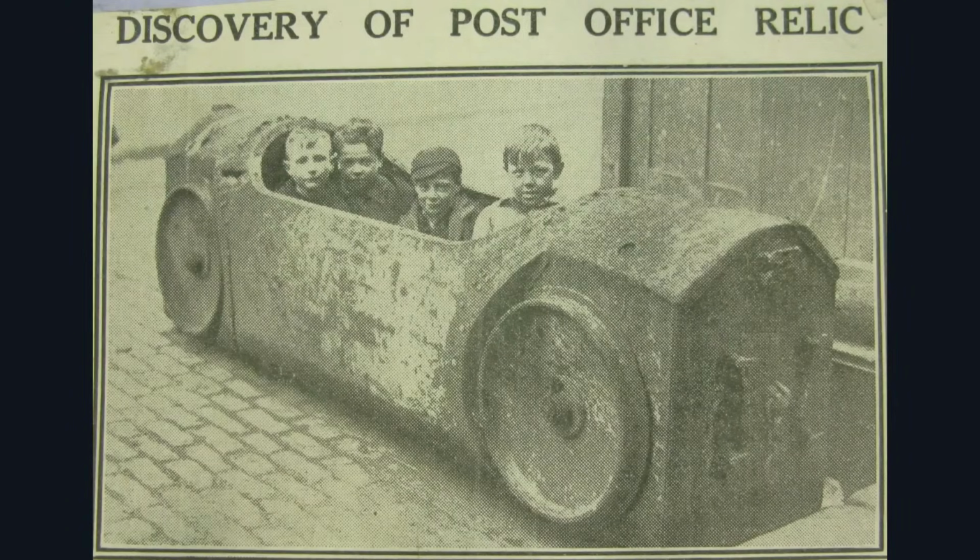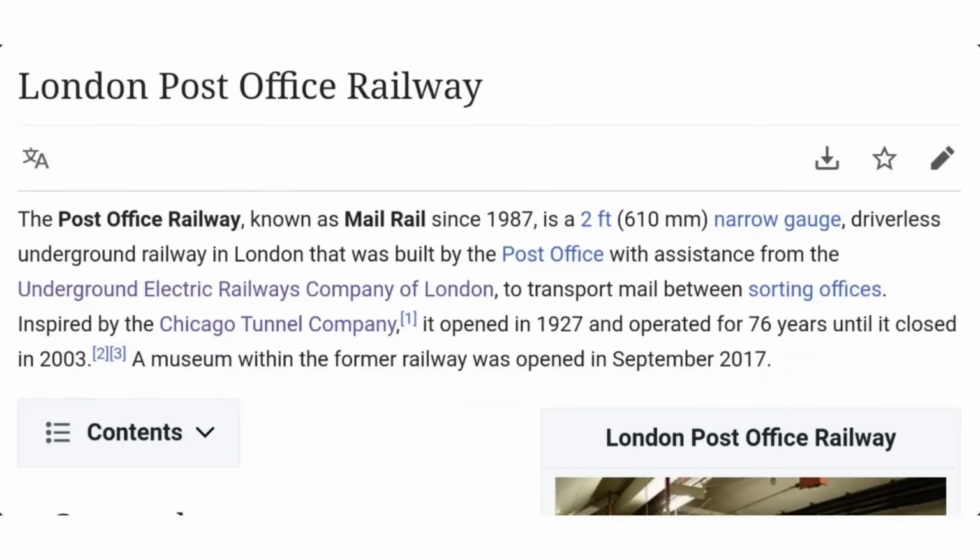There we go. You see the little rubber bumpers at the front. God, you'd break your neck in that. I think they go about 30 miles an hour as well. You'd be brown bread. London Post Office Railway.